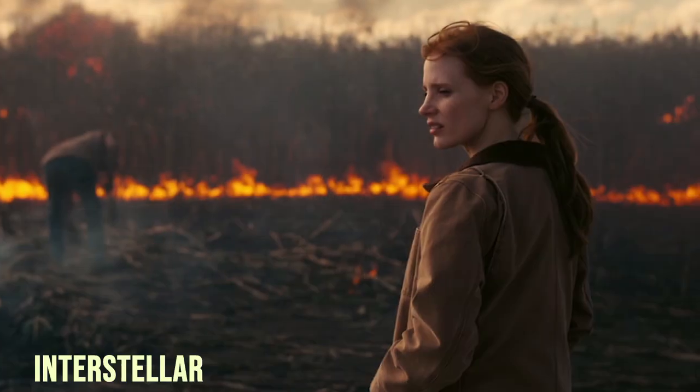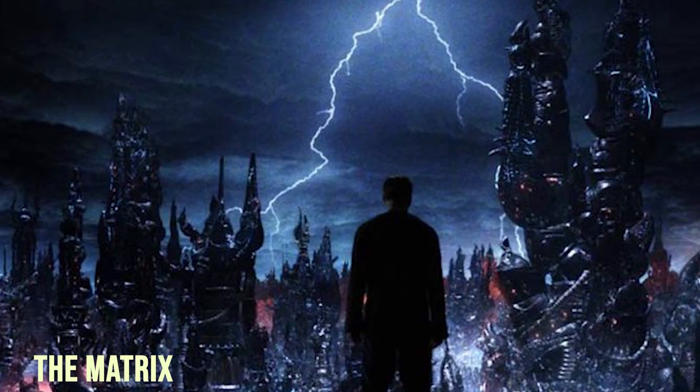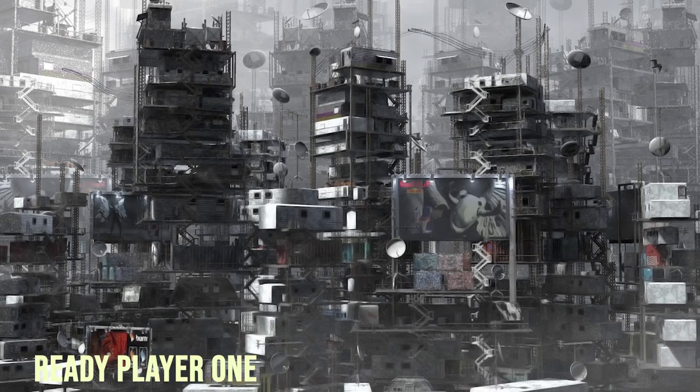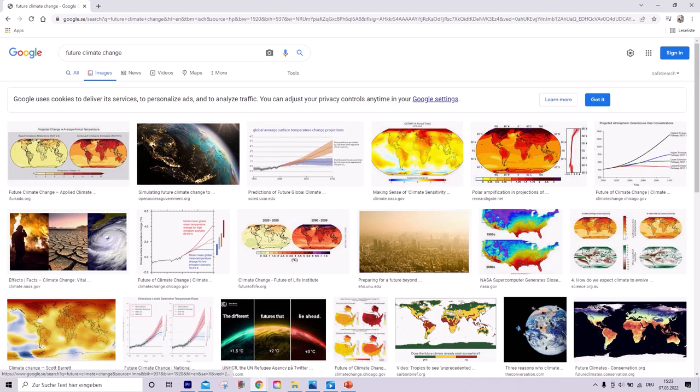So, if I asked you to think about the future, what sort of images pop up in your head? It can be very dystopian, especially when we look into sci-fi movies, the kind of future they envision. I'm thinking about The Matrix, for example. And then if you Google future in the context of climate change, it doesn't look very bright.